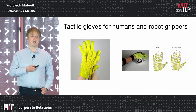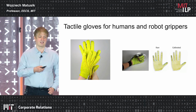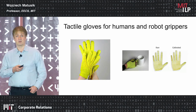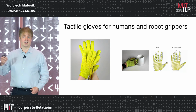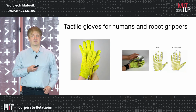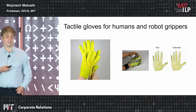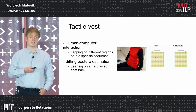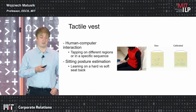And you can pretty much automatically build a whole range of different types of garments. So in this case, we are building, again, tactile gloves. These are gloves that are completely automatically manufactured. They can be manufactured at scale if you would like to. They are inexpensive, and as you can see, they provide information very similar in quality to what we have seen before. Here you can see a tactile vest. This is really great for any type of human-computer interaction, for any kind of health monitoring.